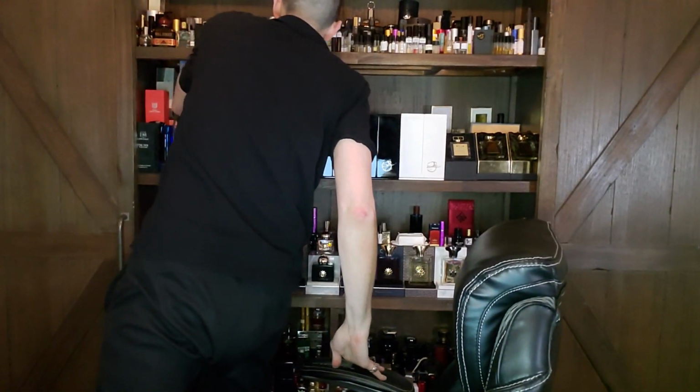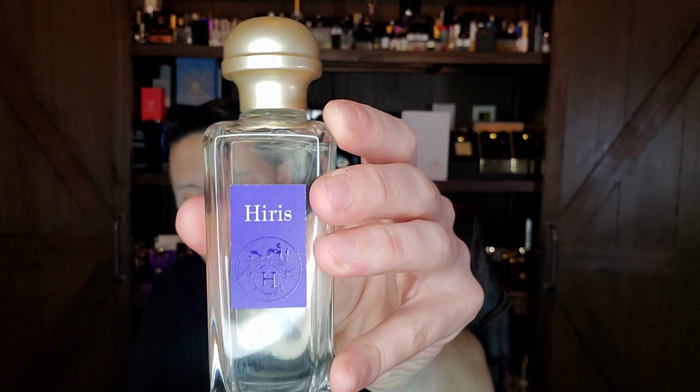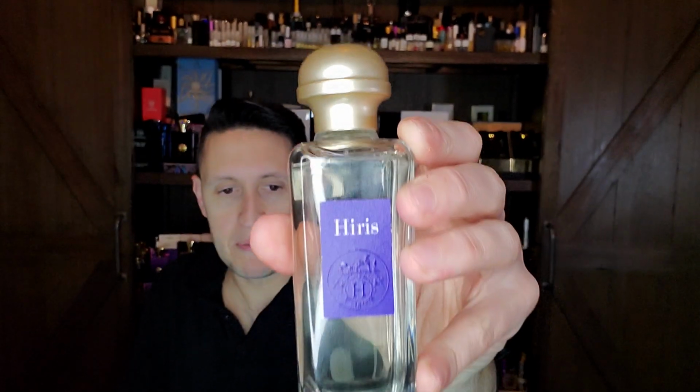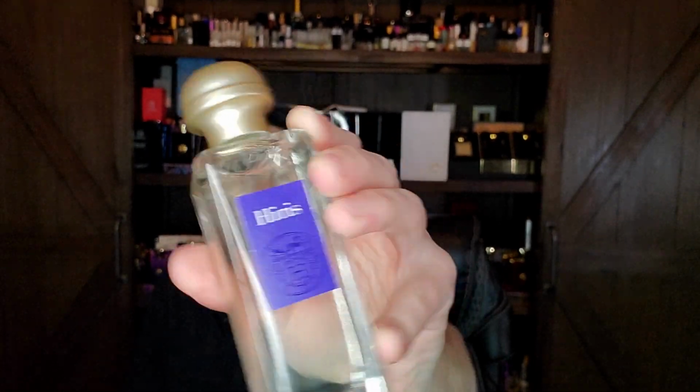And then top 2. Number 2 is Hermès Hiris. Can't go wrong with Hiris. I'm telling you, it's one of the best iris soliflores money can buy, if you want to call it that. There's other things going on: coriander, amber, neroli, rose, honey, almond tree, vanilla, and cedar. But it's iris, iris, iris.